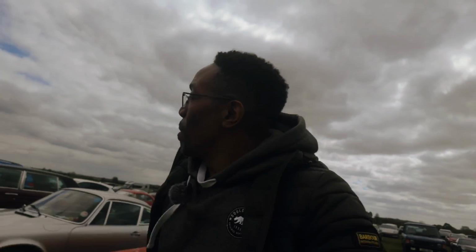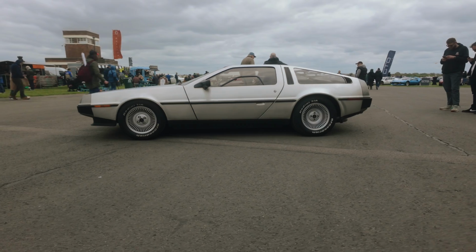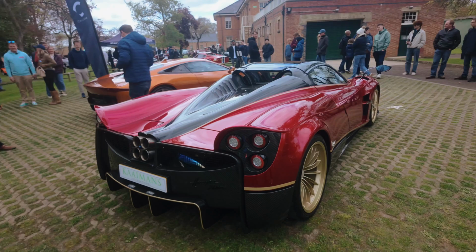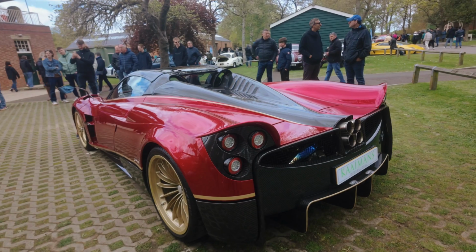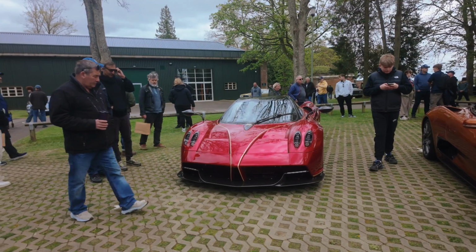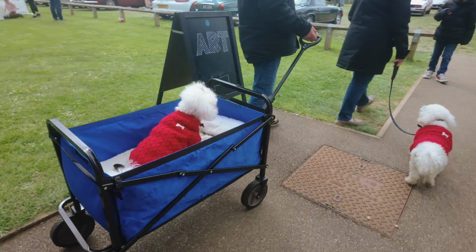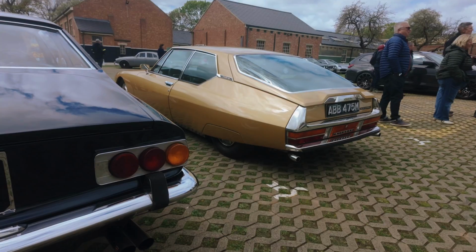Right, we made it to Bicester Heritage. There's a few cars leaving, but guys, there are so many cars here. There's going to be plenty to look at and to get around. So yeah, where's Sonny? There he is. I'm with Sonny today, so we're gonna tour the car park with Sonny and his cousin and see what cars we've got. Stay tuned, guys, stay tuned.